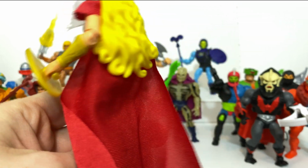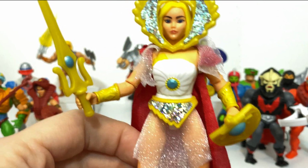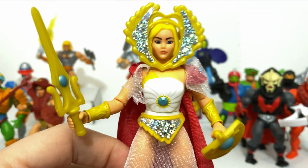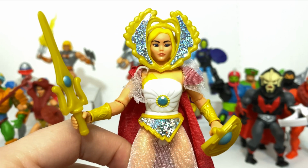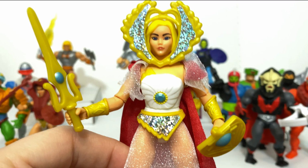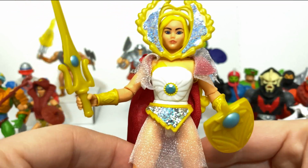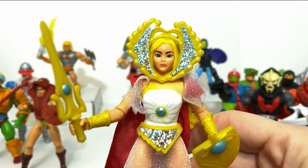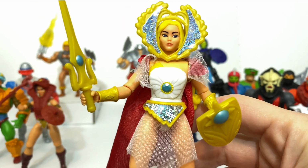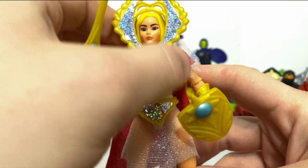Because there's so many soft goods being utilized and they aren't anywhere else in the line, she definitely feels like she's more of a Princess of Power figure rather than something that would go in Masters of the Universe Origins. I actually really like this because I do think that Shira deserves kind of her own identity and her own homage to those Princess of Power action dolls. However, at the same time, it kind of ends up taking her a little bit further away from the other figures than I would have anticipated.